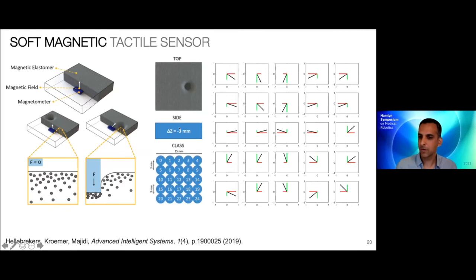So what we have to do is use machine learning algorithms and then various regression and classification schemes to establish those mappings. Now, the advantage of this approach is that we're able to do continuous tactile sensing over a large area using just a single sensing chip. So with just a single magnetometer, we can detect contact at various locations over the surface.